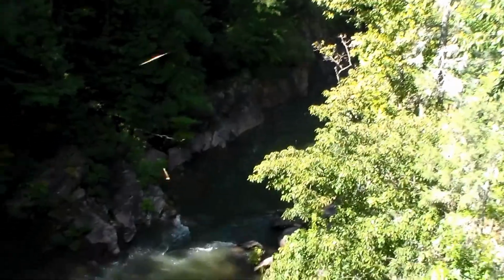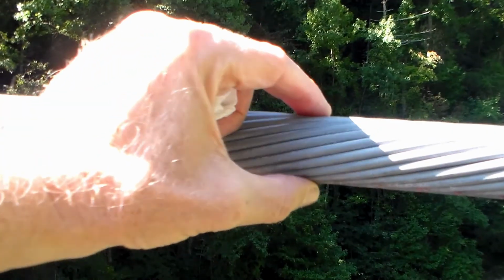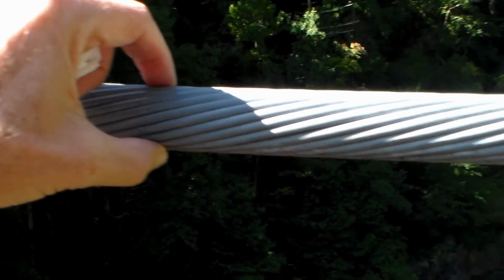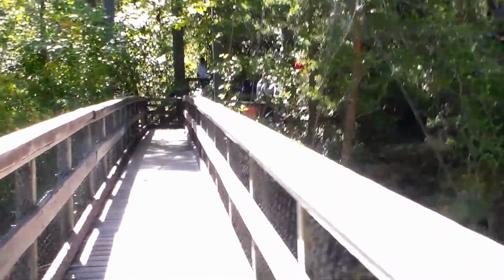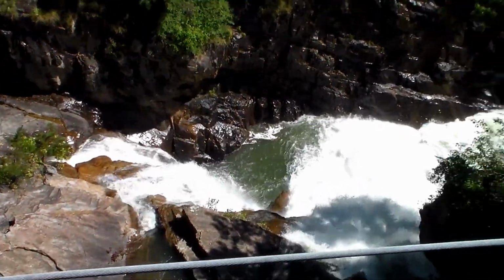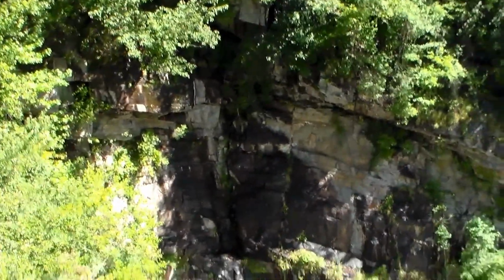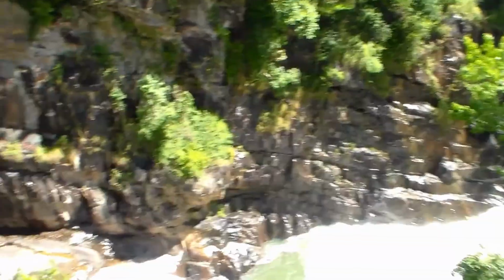These cables are probably about 1.5 inches thick, each one of these cables. So I feel well supported here. It's not as crowded as I thought it was going to be, which is great. In the age of COVID-19, you never know how many people are going to be at these places, if it's going to be crowded or not. There are some beautiful rock faces, cliff faces right over there that people can climb with a permit.